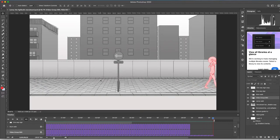So this is the storyboard that I've been working on. It's supposed to be not an animatic storyboard, but just a rough sketch of how everything's going to work in this first episode, and help me visualize how things are going.